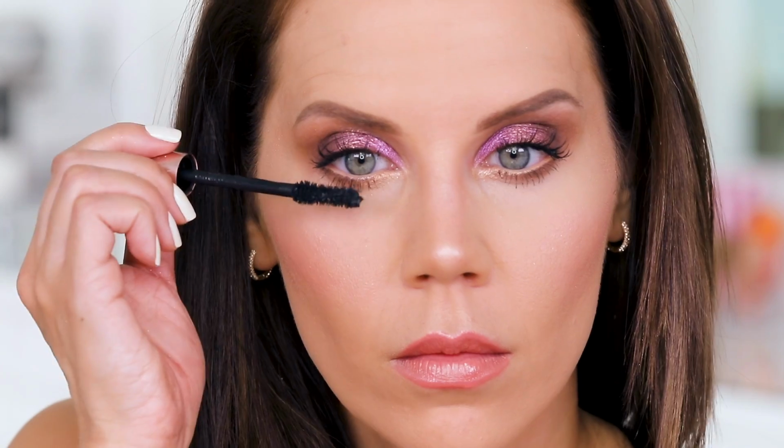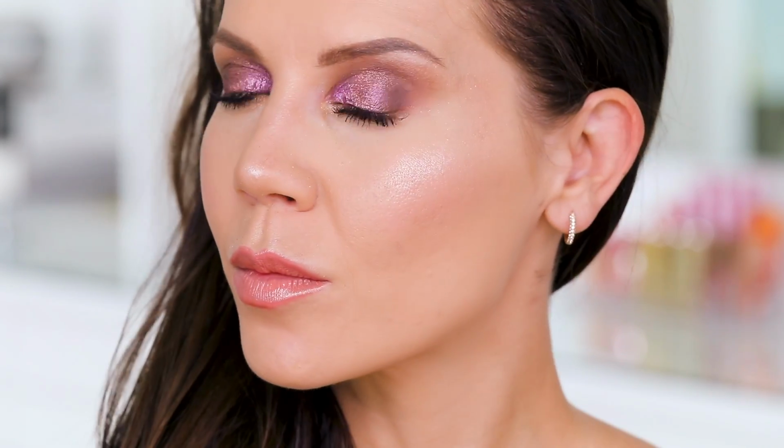Doing that right here will give you just a subtle little lift, and I'll take any little subtle teeny tiny lift or trick of the eye that I can. So I really love using that technique. And then I was done. I threw a nude liner in my waterline. I used Jouer. I put on a little mascara on the lower lash line, and I was finished.